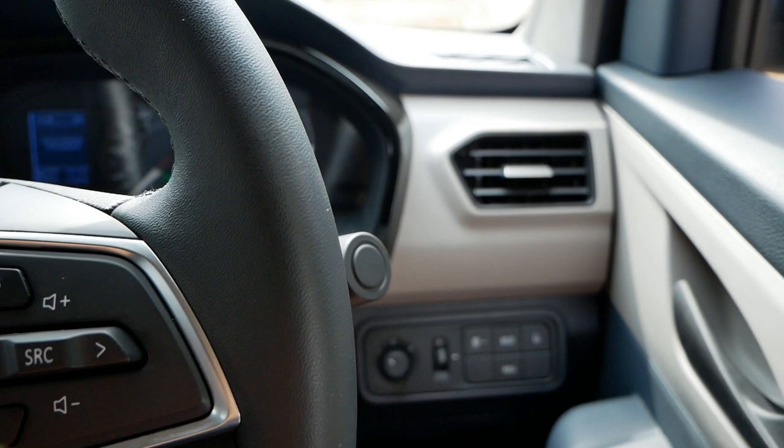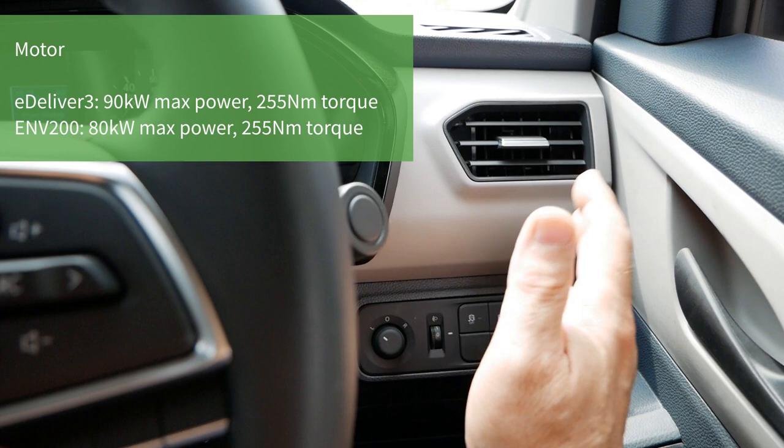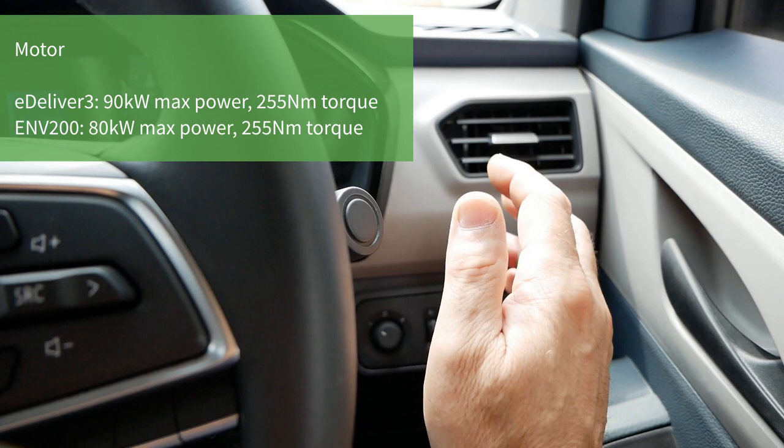Well, it feels more powerful than the ENV200. This does have a slightly more powerful motor, the same torque. I'll put the figures up on the screen. Even though there isn't a huge difference on paper, this is so much more lively.